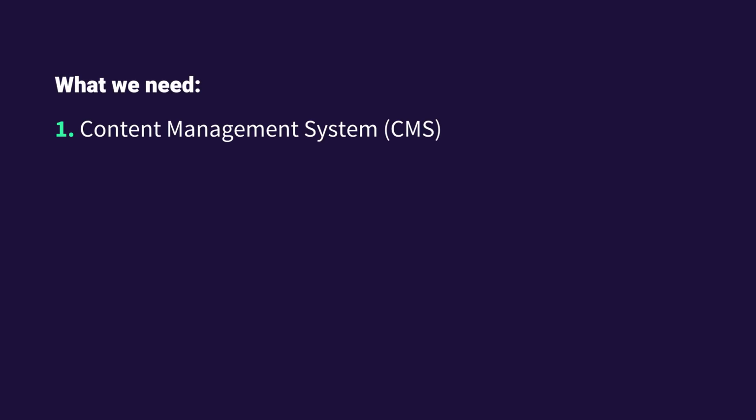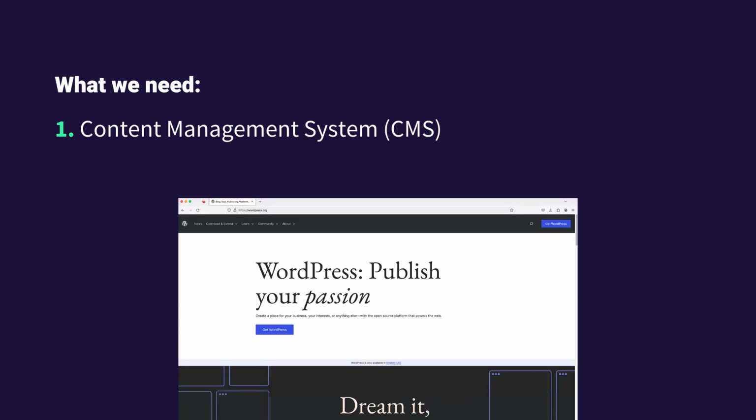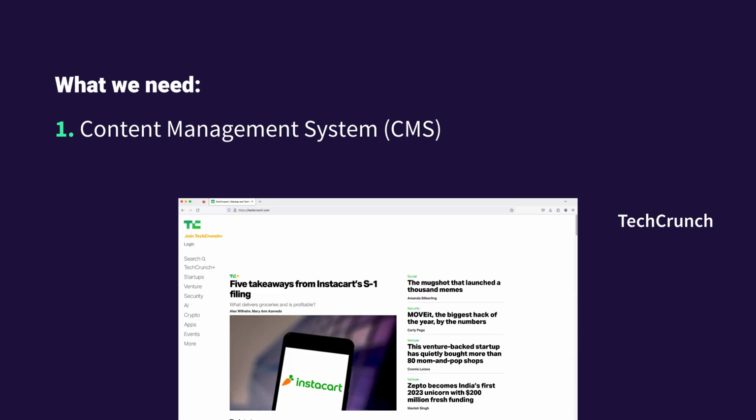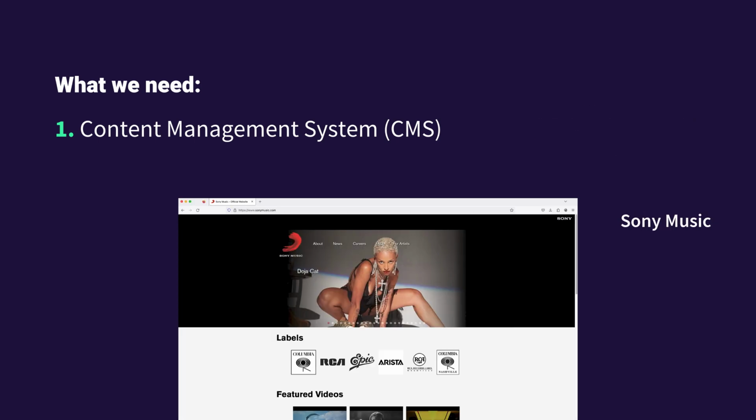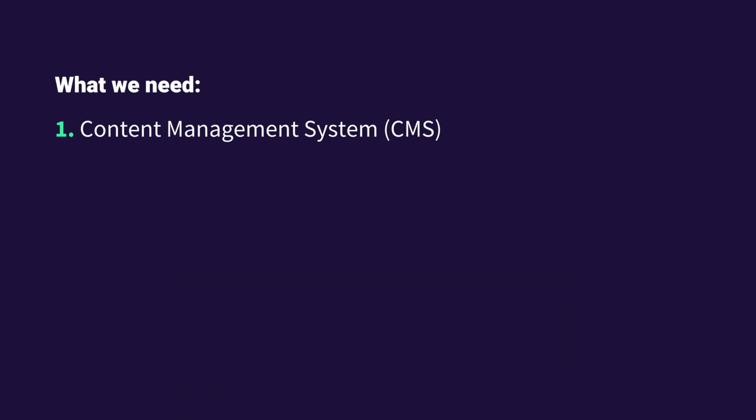Okay, so in order for us to build our website, we need three things. The first is a content management system, or CMS, and for this tutorial, we're going to be using WordPress. WordPress actually powers over 40% of all websites online. It's the same platform used by companies like Forbes, TechCrunch, and Sony for their websites, and it's 100% free for us to use.